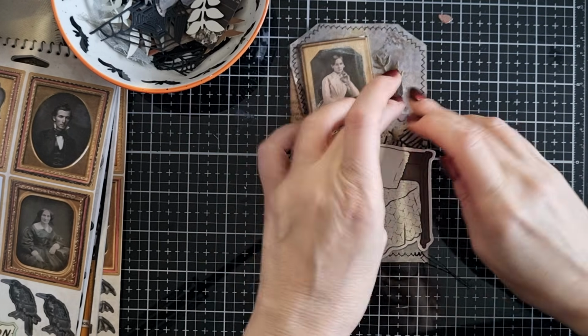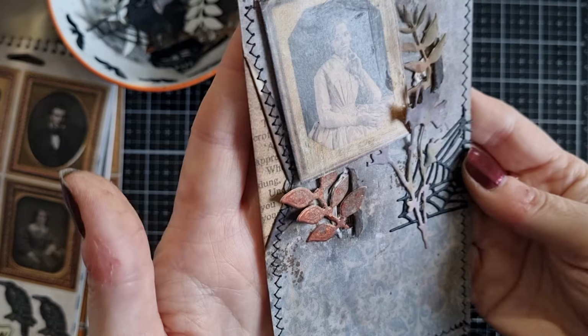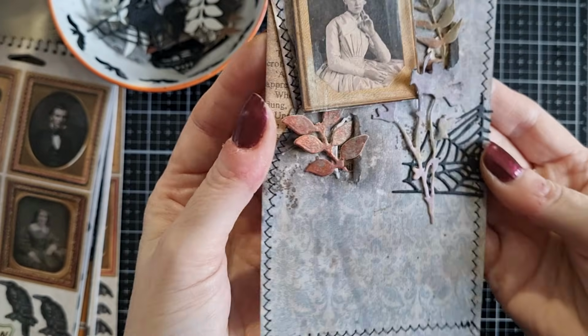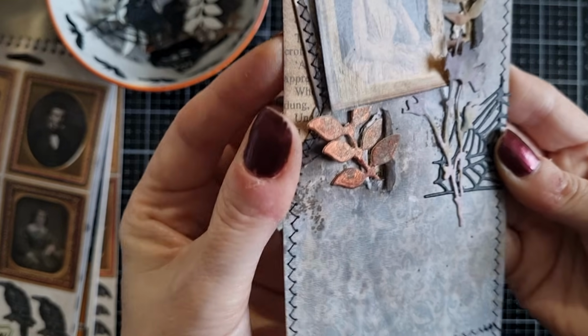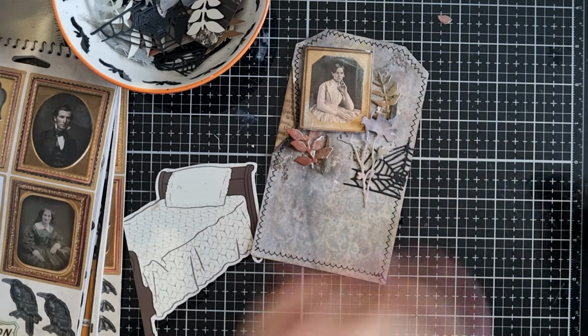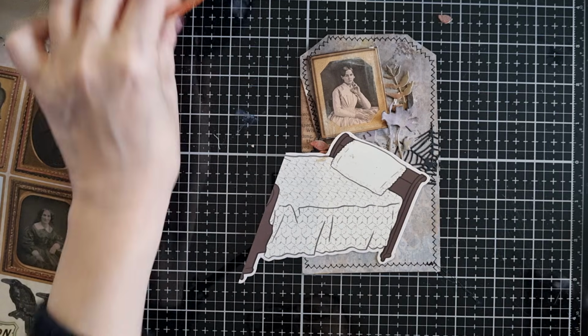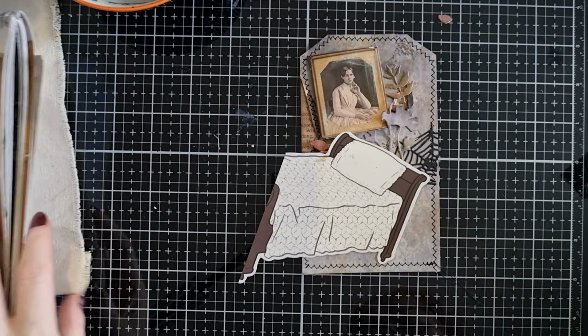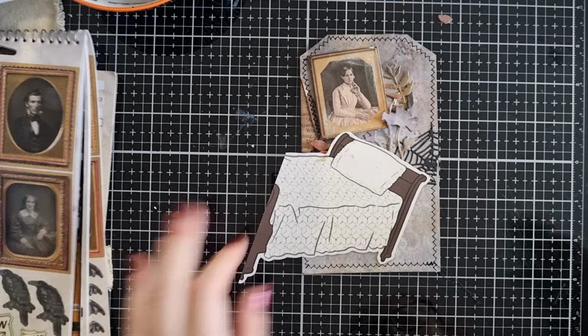Right, that needs to go there. So these are our plants, and some of it has shimmer on. I'm hoping that's picking up. I really can't tell in this light if it is or not. In real life, this is shining so bright red. It is unbelievable. But we're going to add splatters because how can we not? Okay, I have different things that I'm going to add.